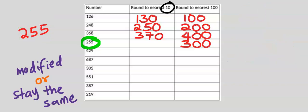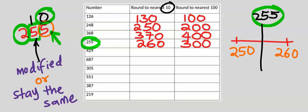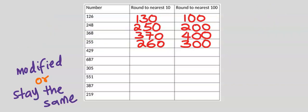For the nearest 10, which is 01, 5 will be modified. 5 can modify 5 to become 6, and 2 will remain unchanged, and this position will become 0. 255 is halfway between 250 and 260. Hence, we're going to round up to 260. Now that you understand how it works, complete the table.